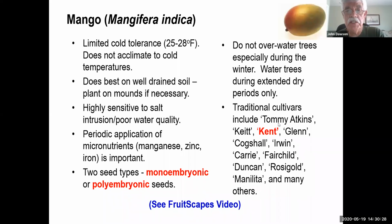There are two types of seed types, monoembryonic and polyembryonic. Mono meaning only one and poly meaning more than one. And there's a lot of old cultivars here as well. And wherever you see FruitScapes, there's a video showing these things. Tommy Atkins and Kent are the ones you might find in the store.